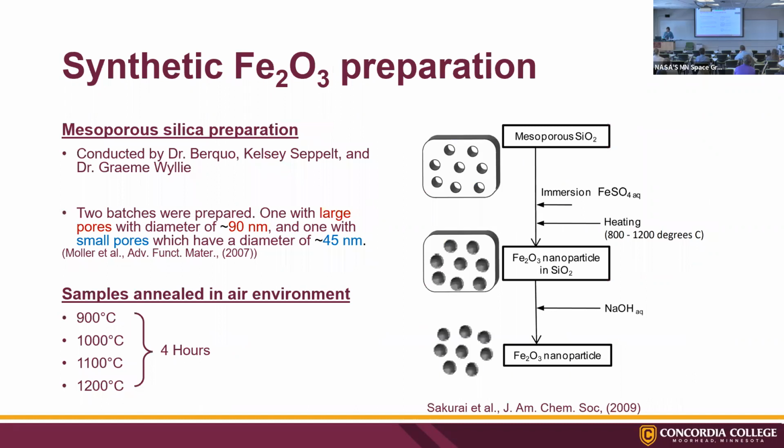All right, so our samples were made a few years back, before COVID actually, and it was a process outlined in a paper by Muller et al. Basically it just takes some silicon material. We put some iron inside there, heat it up, cook it, which is another fun term that we like to use around the lab. And then we dissolve the silicon and we're left with just the Fe2O3 particles.